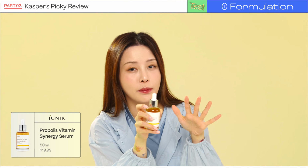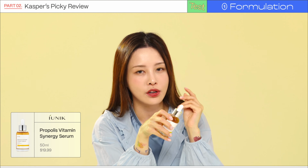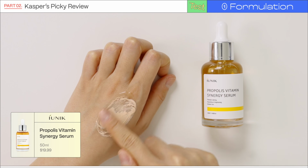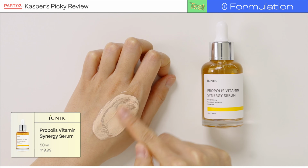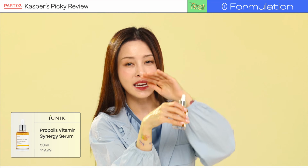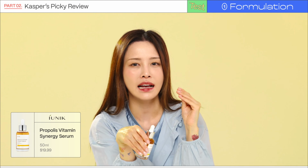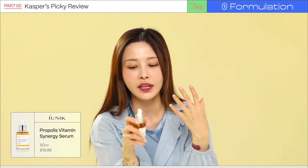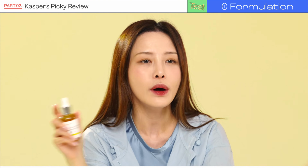Okay, all of these Propolis products have this floral scent to them. And the Ionic one goes on super hydrating. I'm just gonna let it sit for a while. Once it settles down in the skin, it kind of starts feeling sticky. It has this after feeling to them. So I feel like with Propolis products, it's really good to do a patch test and just leave it. You know what? Am I good?